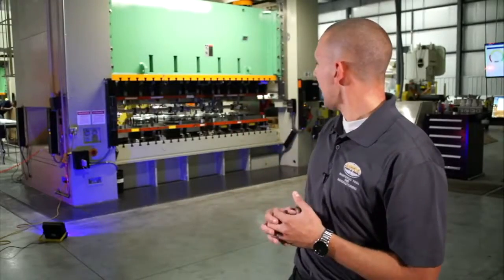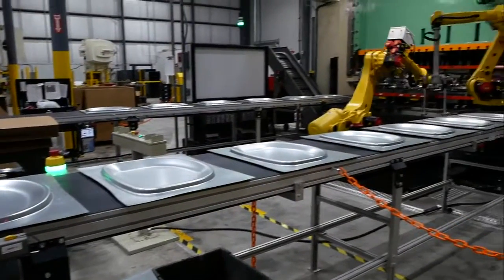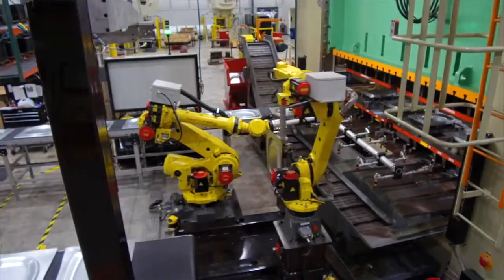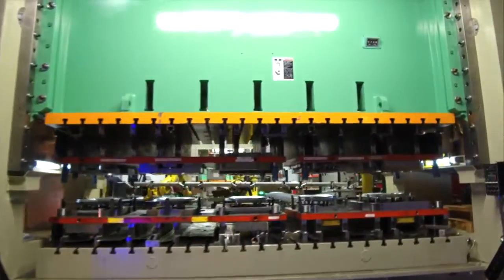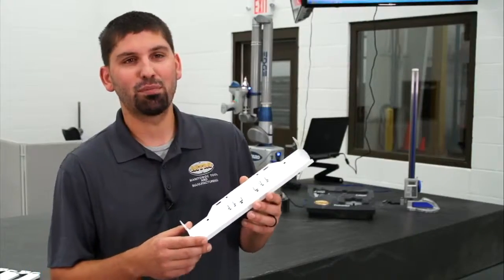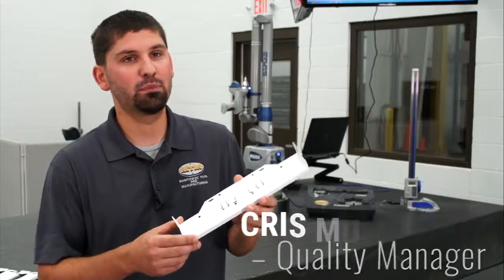With this particular setup, we have the robots moving parts from die to die. What that will do for us is give us a much greater consistent output, much more predictable, as well as alleviate the operator having to move heavy pieces throughout the press. We use our brains, our skills to give you the best cost. Now that's smart.